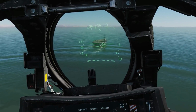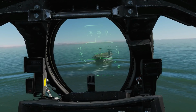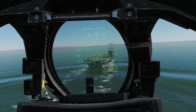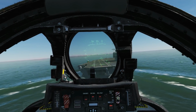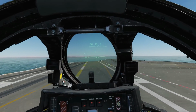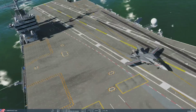I would just land right here, but I'm not. Nice. Put it down. Yay! What wire? 4-wire. God, had to be a 4-wire, didn't it?